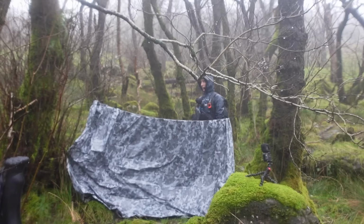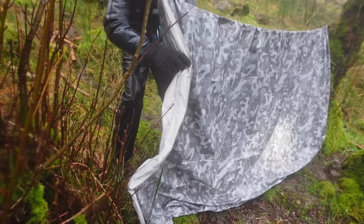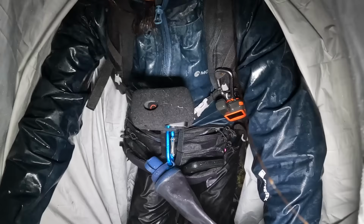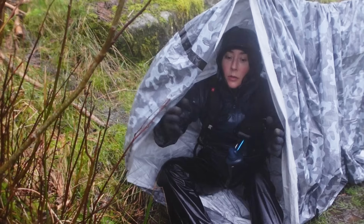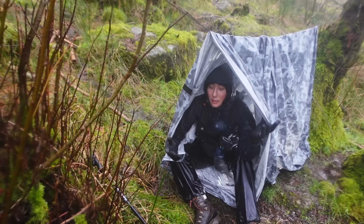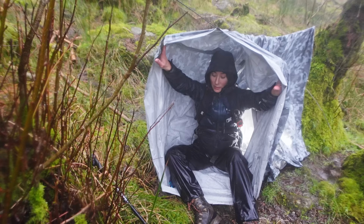I think that's it. This is it for the night. It's gonna be interesting. Get inside here. Oh God. It's terrible in here. So this basically is just like a glorified bin bag. Well, that's what it feels like. It's just a thin sheet. Well, yeah, it is a shelter, isn't it? Without the rain and the wind.